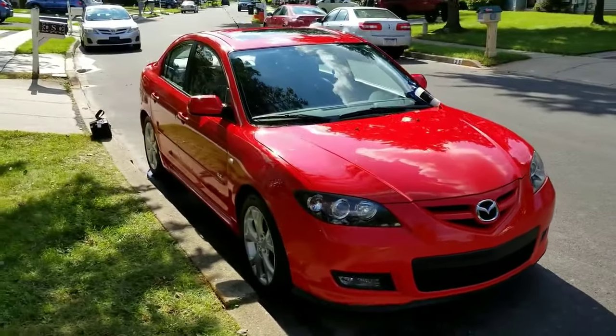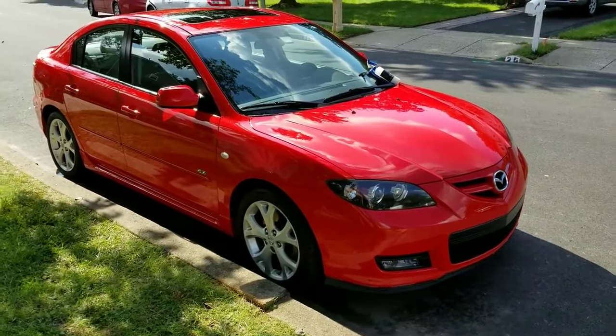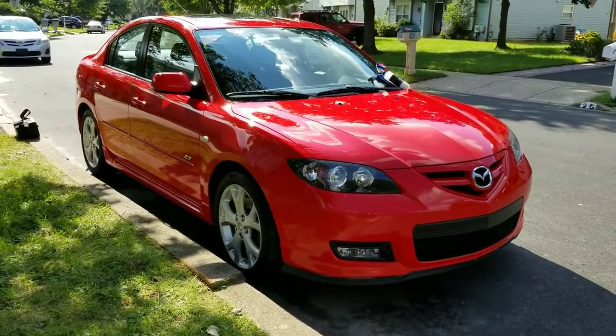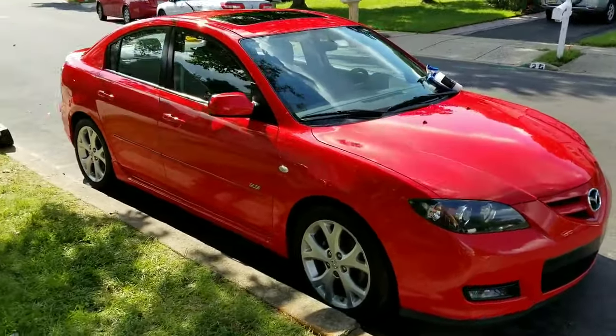This is a 2007 Mazda 3 and it is garage kept, so it's in pretty good shape. My prep before this was a rinseless car wash. And then this is one coat of TLC, the last coat.